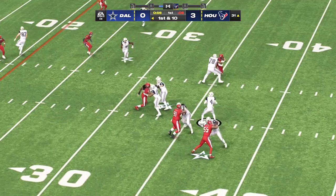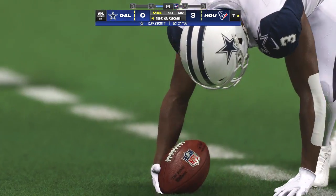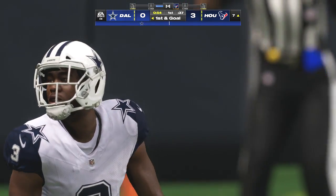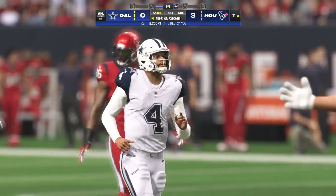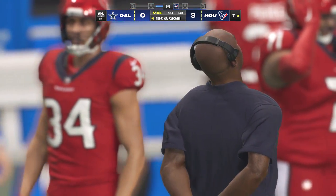First down, Prescott. It's caught left side by Cooks. And he is out of bounds, but first he gets it inside the 10 to the 7. Call that a very strong gain of 24.